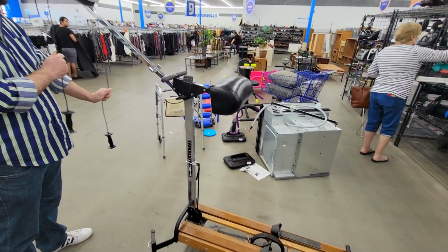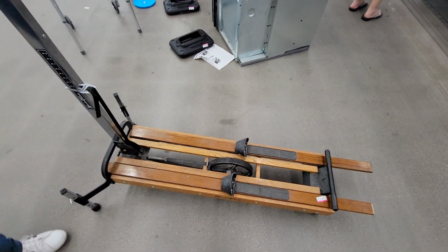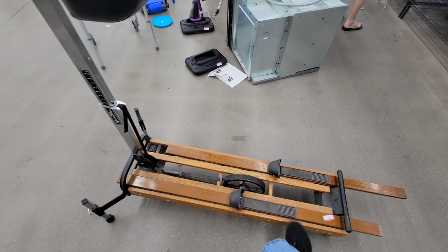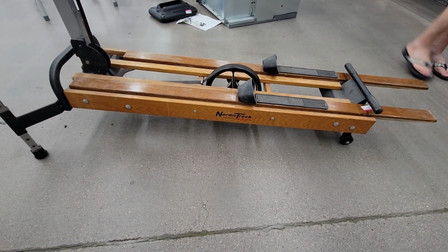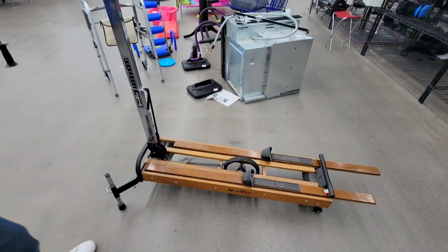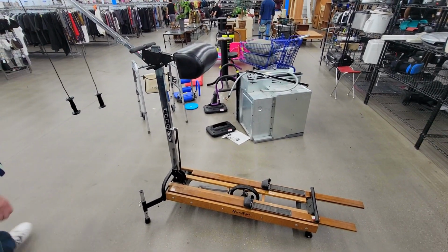Now, I think this is like an original Nordic track from when they first came out. That bottom piece is actually wood, and it slid really well too. It actually felt like it would still work, but then we gave the hand parts a tug, and they felt all rusted and bound up and everything. I was trying to convince Mark to get on it and give it a shot, but he wouldn't do it.